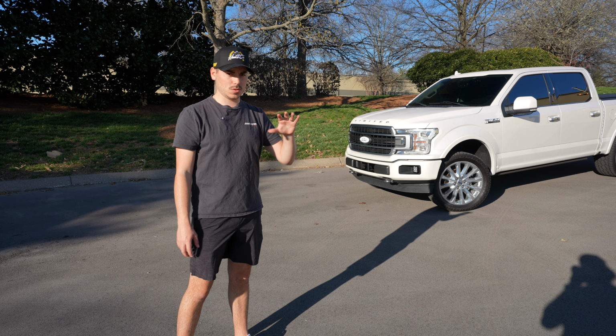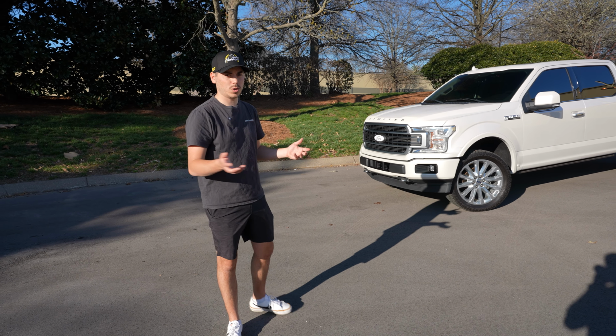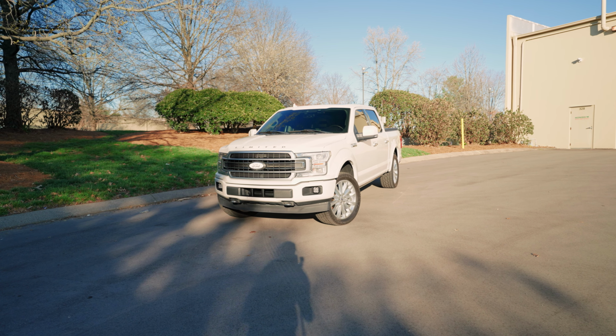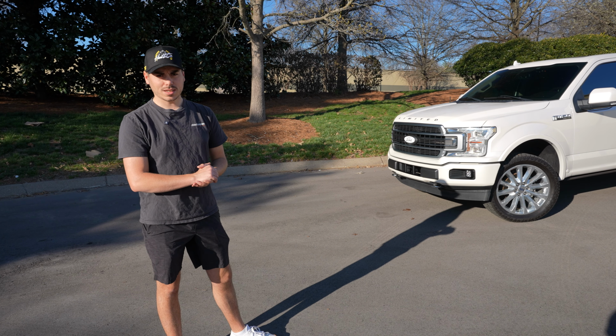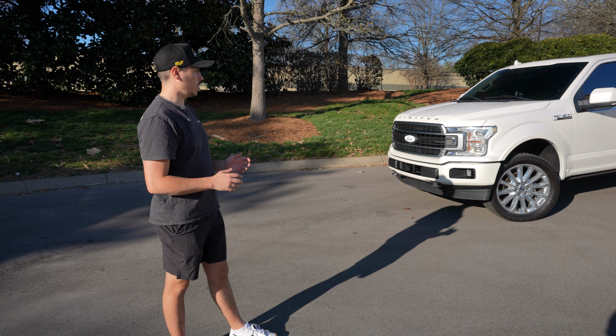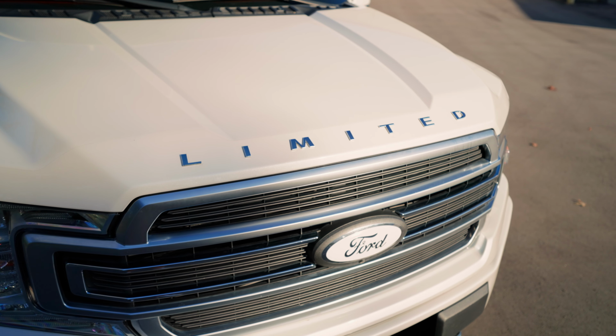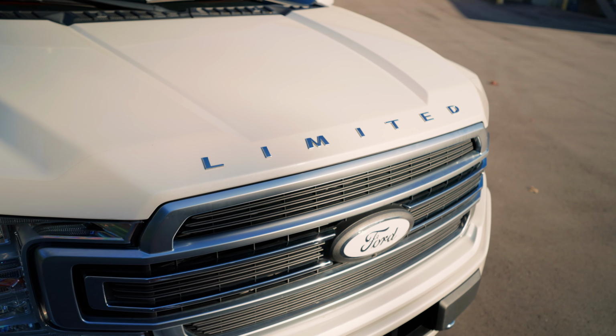In this video, I'm just going to show you the truck real quick and give you the rundown of what it is. It's a 2019 F-150 Limited. I bought it with 59,000 miles on it. I paid $38,000 for it, which I feel is a pretty solid price. Originally, I was looking for Platinums, and this one popped up for about the same price, if not a little less than a lot of the Platinums out there.